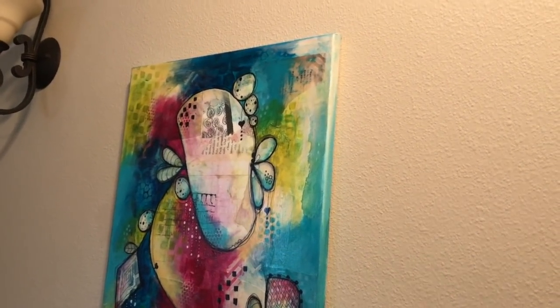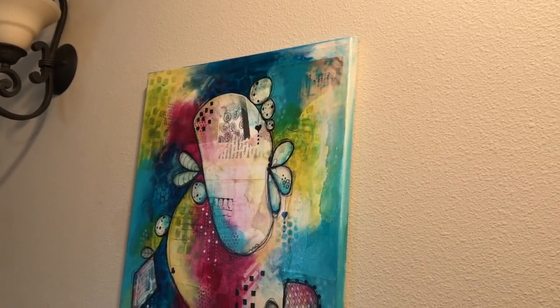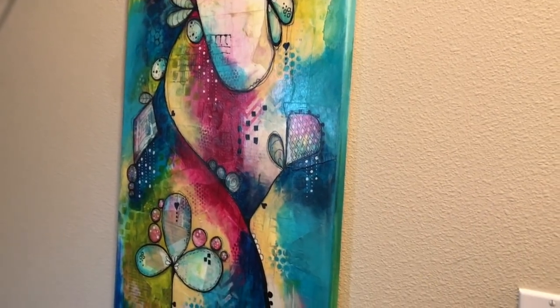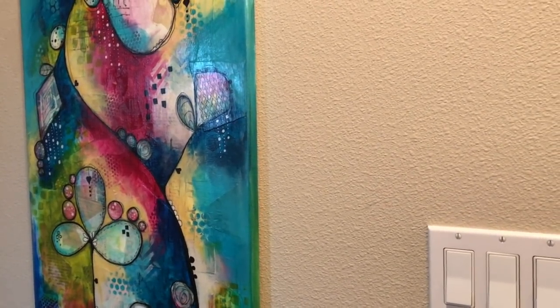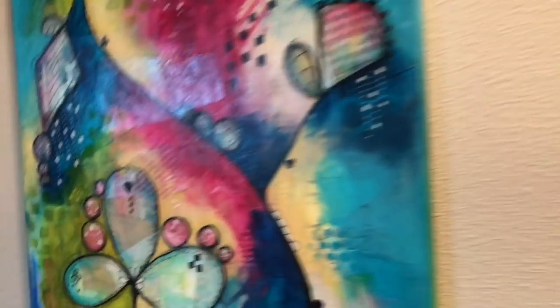Peta Thompson, who was taking the same class at the same time, did them on canvas, and I thought that was a great idea, so I did. When I moved in, I hung them in the stairwell or staircase here, and I love the way they turned out so much, but my daughter said, "Mom, you need two more." So I did two more, and I just finished them.